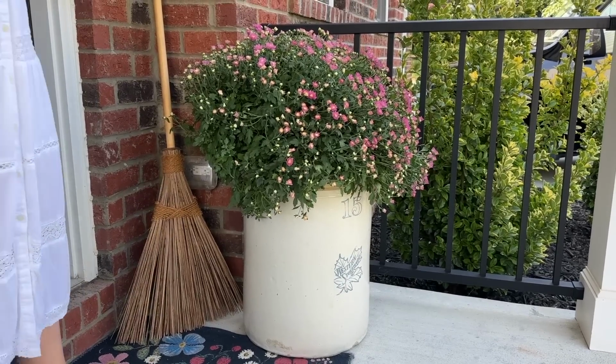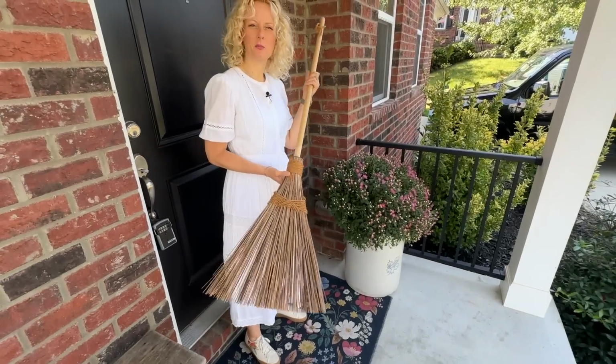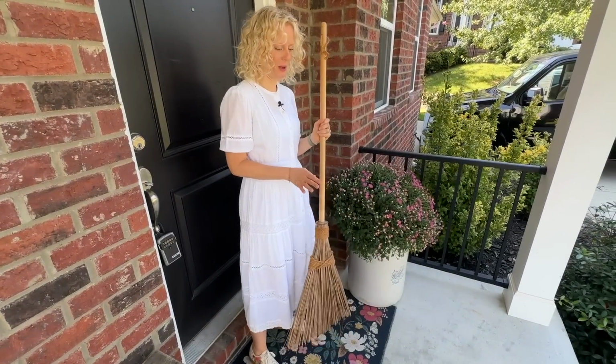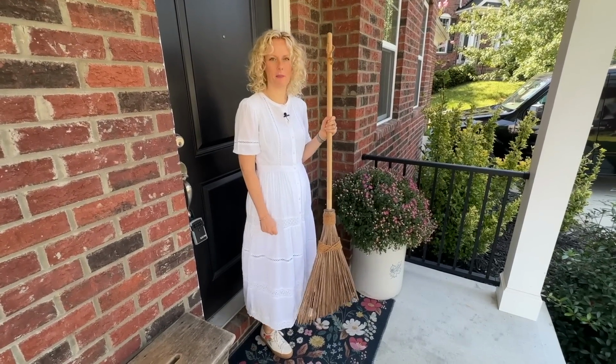I hope to be able to use that on the porch and switch it out for the seasons. I got this at the thrift store a while back and thought I'd use it more as a decor item, but it actually works really well on the porch. I think it is a decor item. Yeah, it is for sure. But because the bristles are really hard, it gets stuff off the concrete a lot better than a regular broom.